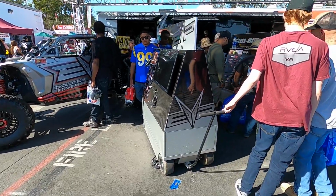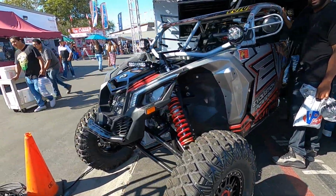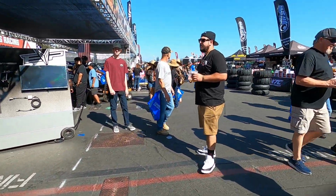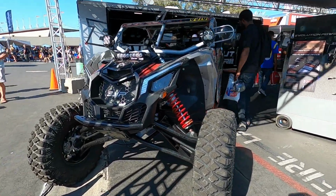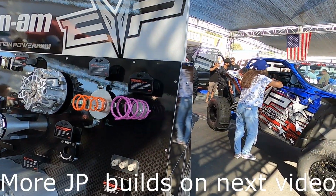All right, we're at the Evo Powersports booth. There's a ton of JP builds here. A lot of cool machines. This is the race machine that was Todd and his son's, right? Yeah, they raced this car, and it looks like it's been taking a beating, putting in work for the EVP team. So let's check out some of the hard parts they have.